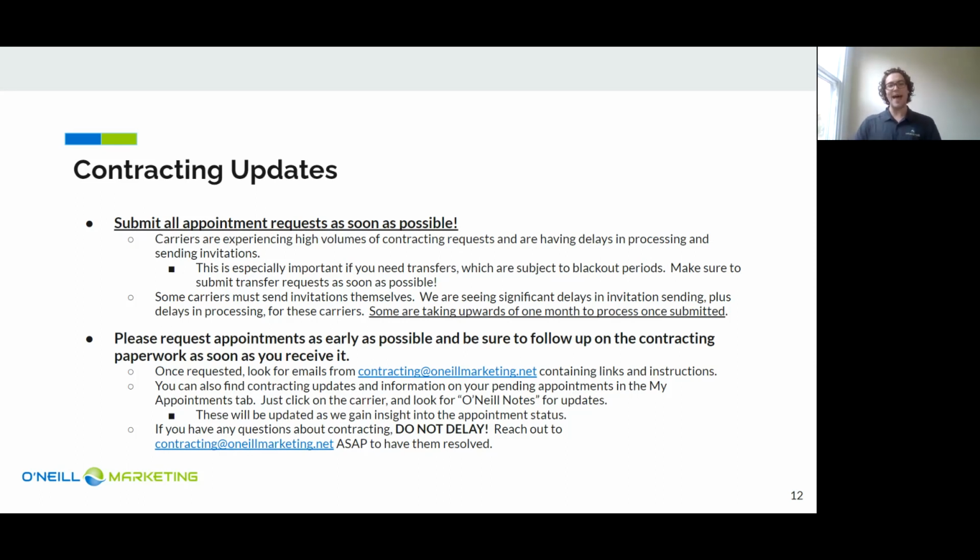What we mean by that is that some carriers allow O'Neill Marketing to have the contracting forms with contracting links, and so when you request the appointments, we have that already, and we can just send it to you. But a lot of carriers have us do some processing on the back end. We fill out some forms, and then we send that to the carrier, and then the carrier sends you the link directly. So it's not coming from O'Neill Marketing.